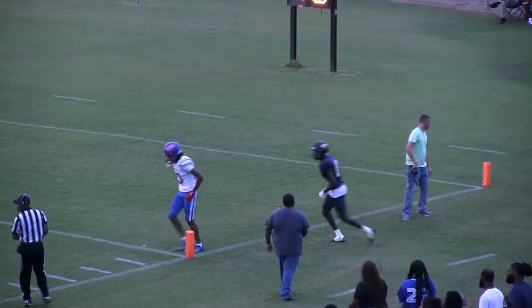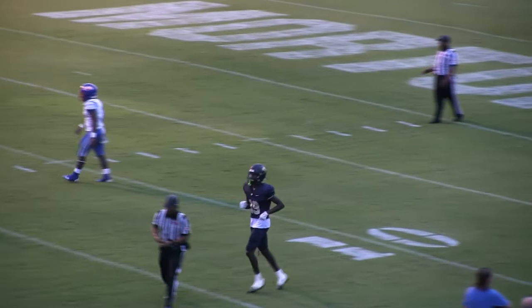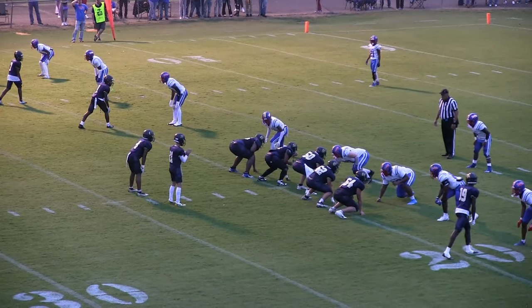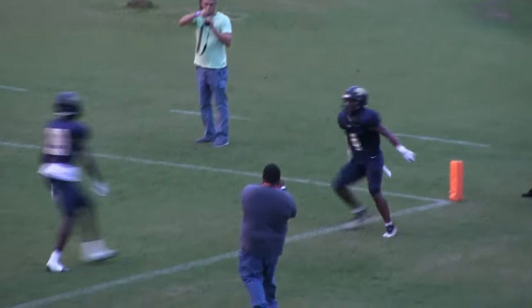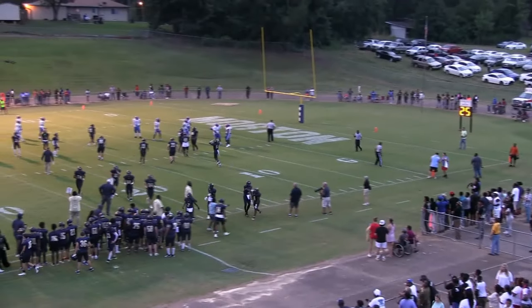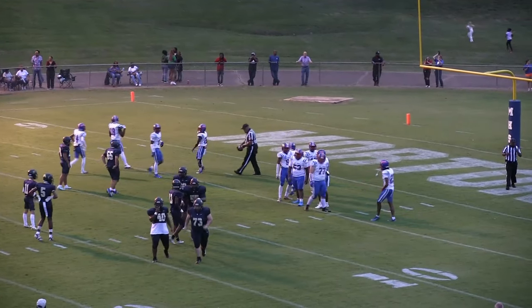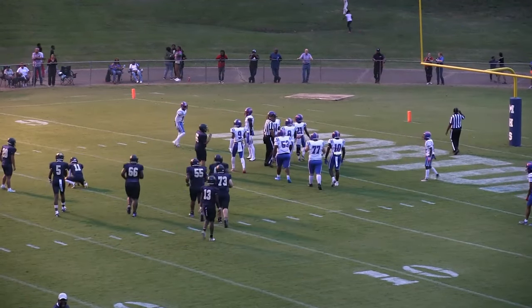Here's a pass intended for number 19, Xavier McDonald, called incomplete. Christian Hobson on the ball play. Hey, Bill, he makes one cut and he's in the end zone. Hobson takes it in for 6 points.